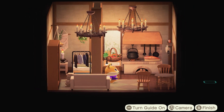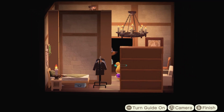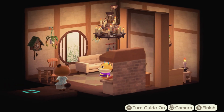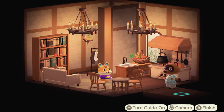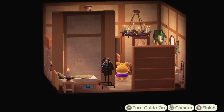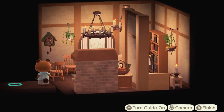But I do like how Hamlet's home turned out. It's just a very cozy home, and that's really what hobbit holes are supposed to be, just cozy homes in which hobbits reside. So I hope you guys all got some inspiration from Hamlet's home, and I hope you enjoyed touring it.